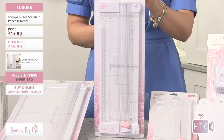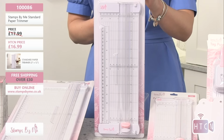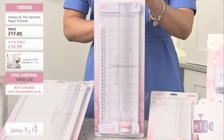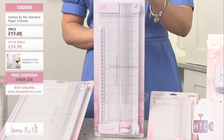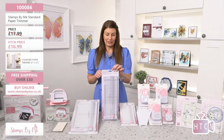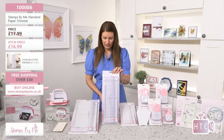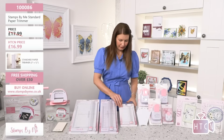If you're cutting grey board and things for books on a daily basis, then the blade is going to run down, isn't it? But the blades are a couple of pounds to replenish. Your cutter will last you a lifetime itself. And this one also has that extending arm. And I'm going to show you some ways that I've been using this cutter when we get over to the other side of the counter. So that's your standard. So we have the large, the standard, and then we have your mini.